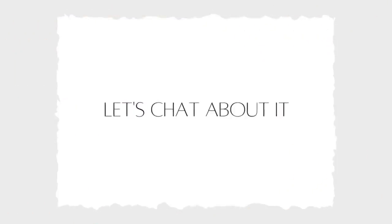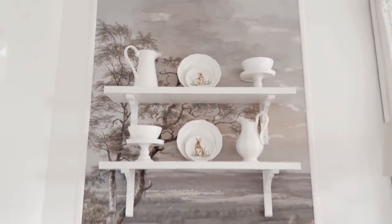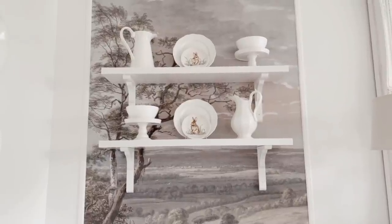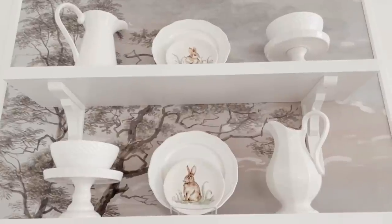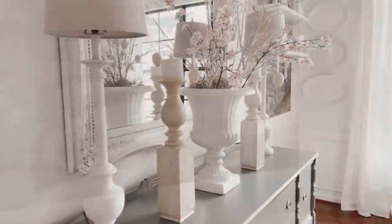There I go again with my symmetry, but I trick myself by doing the diagonal method. So I have my pictures diagonally across from each other along with the pedestals and bowls. I love the lattice trim on those. And I found these cute bunny plates. I really like how they have the grass. I feel like they tie in with the landscape that is going on with the wallpaper murals.